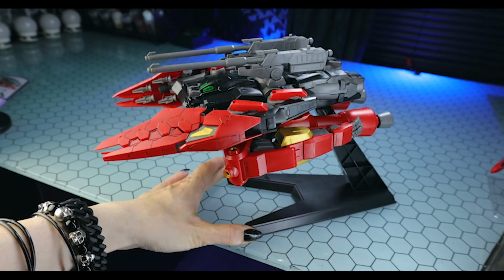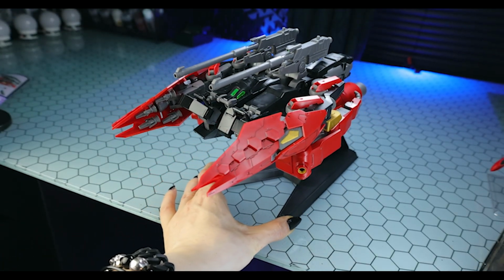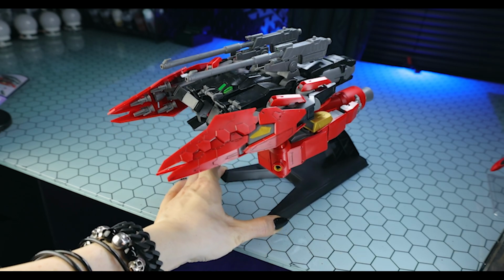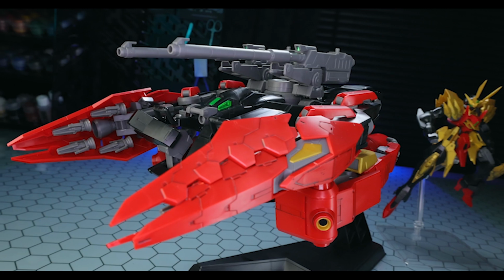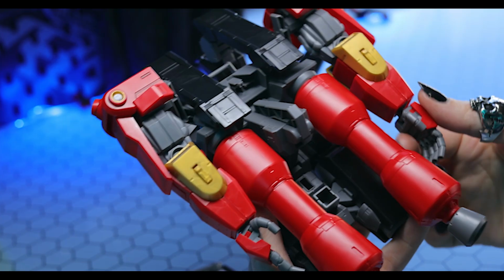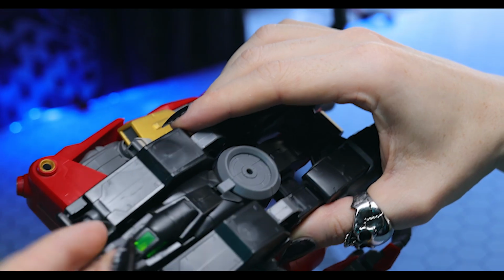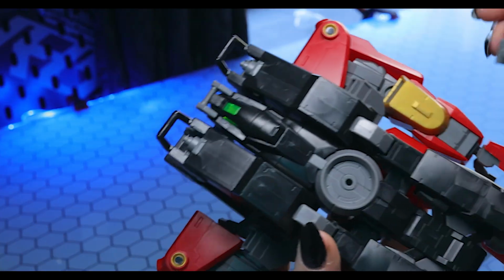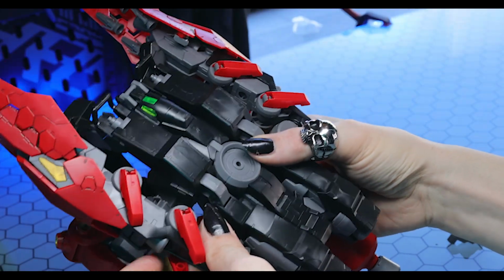So the next thing that we have inside of this box is this right here, which is the Mobile Fortress Kutan Twin Dragon type. Now this is a variant of the Kutan booster from Iron-Blooded Orphans. The whole thing, as far as I know, is on the runners in here in a variant color scheme of red and black, but we do have some nice parts that are brand new for this that give it an over-the-top awesome look, making it into the Twin Dragon type, the Twin Dragons being the shields up front.